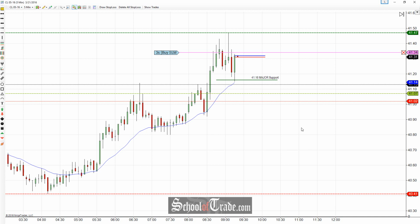Today we're going to be taking a look at a big support bounce on crude oil. We've been talking about this in our chat room most of the morning, where we've been waiting for them to come back to this area at 41.16. We finally have that test, and now that we have that bounce, we have a beautiful bull indication that they want to be getting in.